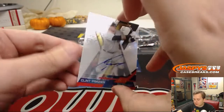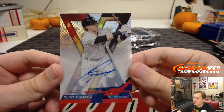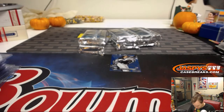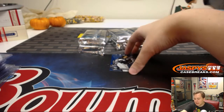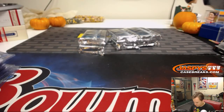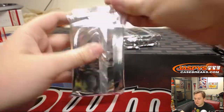Nice. Rookie autograph right here. Numbered to 50. Clint Frazier. 45 out of 50. I almost said Cleveland. He used to play for Cleveland. Now a Yankee. That goes out to Nick LaPlante. Get that one top loaded. And numbered 150, we got Nicky Delmonico. All right, 6 packs to go.